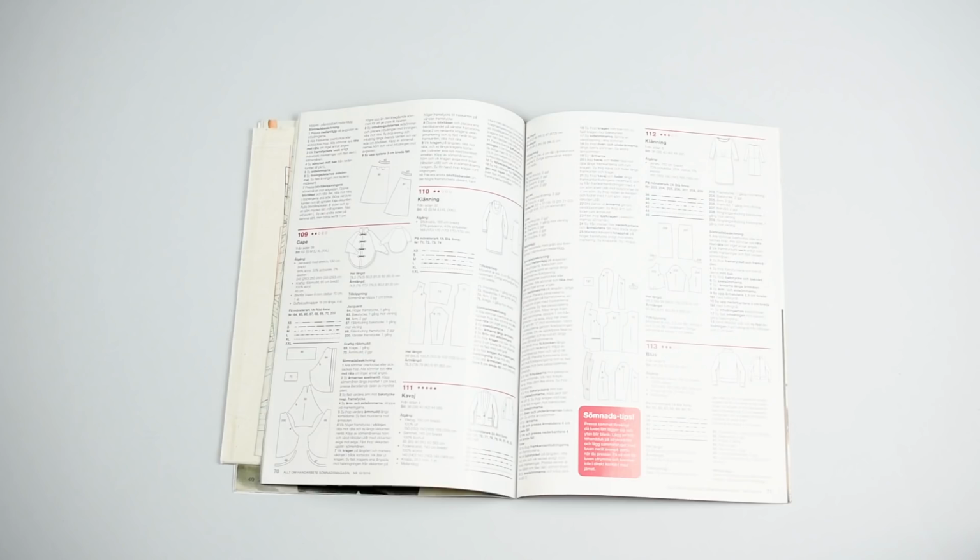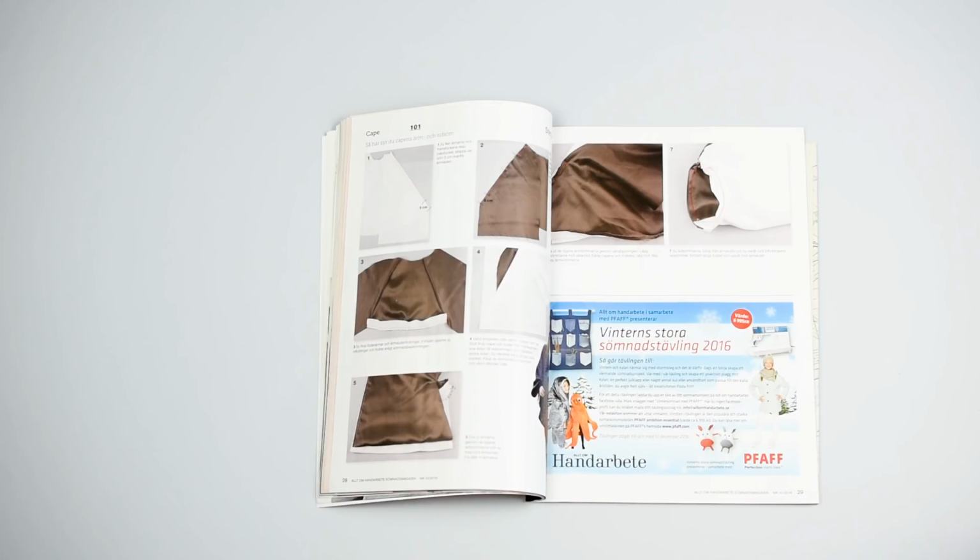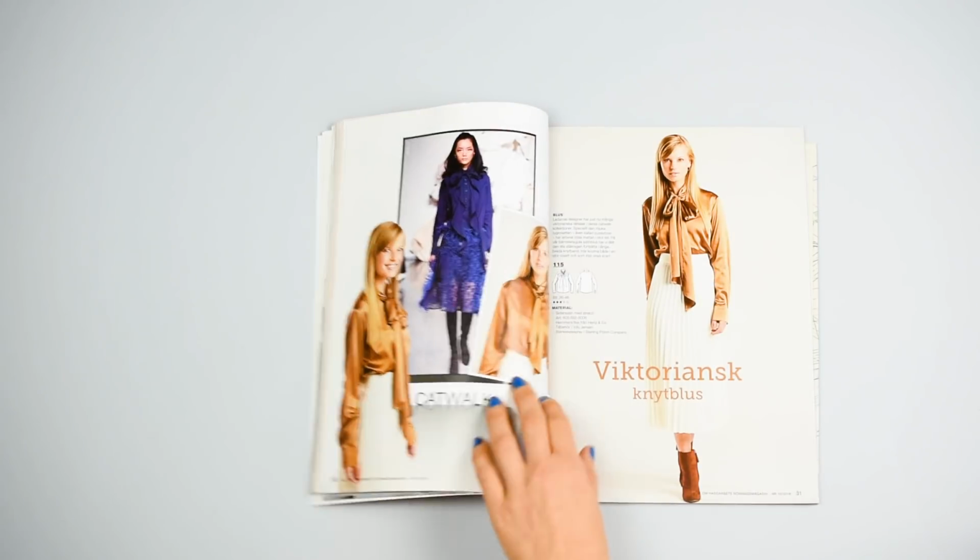The instructions, I would say that they are probably the shortest of all the pattern magazines. They're very rudimentary. Then again, most patterns that are published in Håndarbeide are actually quite simple, so you don't really need very complicated instructions. They usually have a couple of illustrated step-by-step instructions as well, but they are definitely not the major part of the instructions.